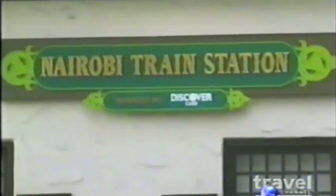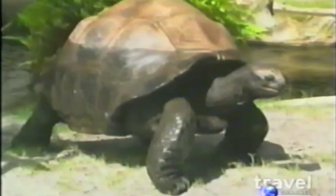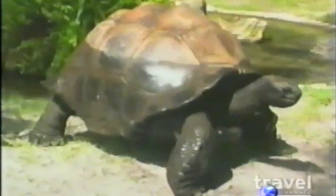A half hour later, and it's time to move on. As you leave Nairobi Station, it's only a short walk to the tortoise habitat. This is where the animal park really comes out of its shell and gives you an opportunity to get up close and personal with some very interesting critters. It feels rough, doesn't it? It's kind of. They're so docile. Wow. These are some of the park's most senior citizens, and a few of them are as old as the park itself.